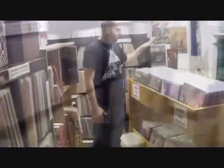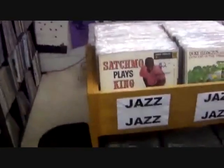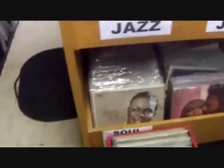These are our newest records that have come in used, and then we also have this rack back here now, which is even more new used LPs that have just come in. This rack is the used jazz, and then the soul, funk, and blues is all alphabetical together. Starts here and then swings around down over here.